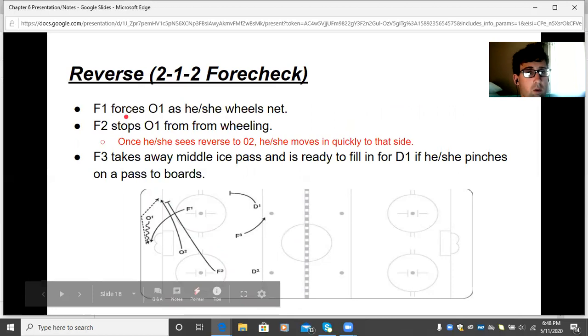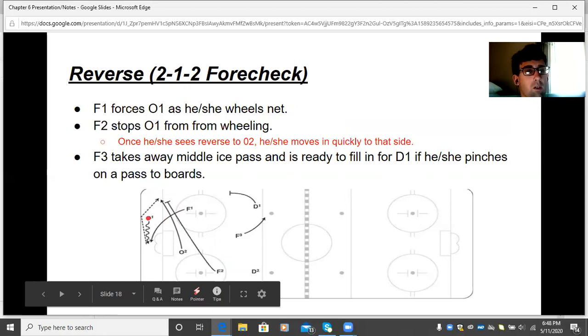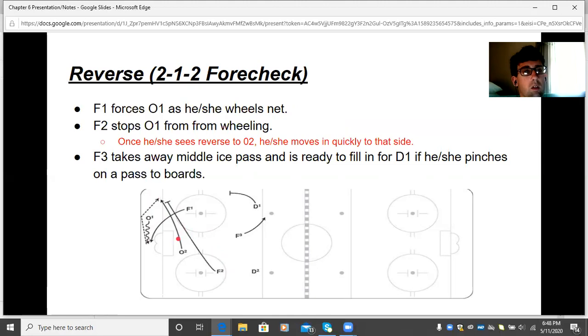Reverse. First forechecker forces offensive one as he or she wheels the net. So yeah, first forechecker forces offensive one right there as he or she wheels the net in this area. Second forechecker stops offensive one from wheeling the net, right here.